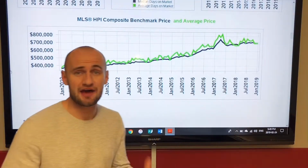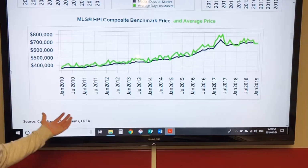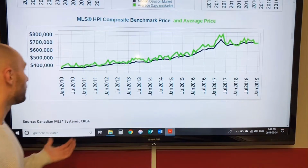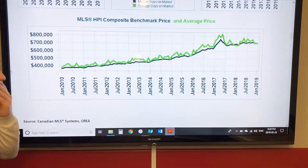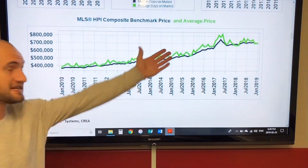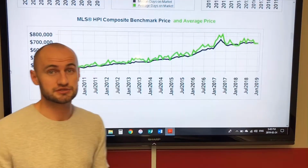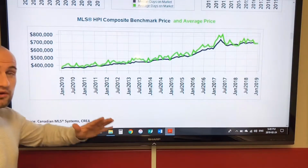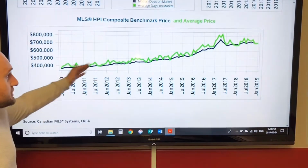Okay, so behind me here I have a graph of Burlington, the average sale price from January 2010 to January 2019. And what we saw is, the average sale price back in 2010 was under $400,000. Now we're up to $712,000. Pretty amazing, the growth that's been going on throughout that whole span in under 10 years.